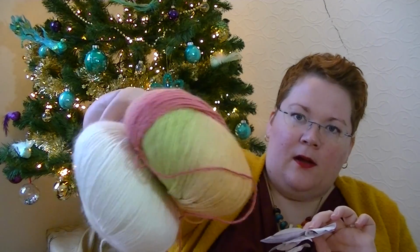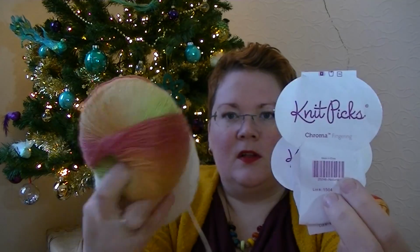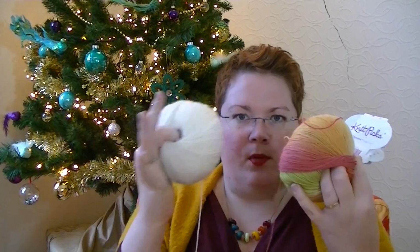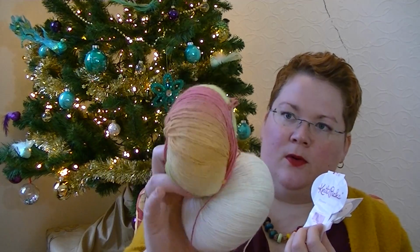I'm knitting this out of Knit Picks Chroma fingering yarn in the colorway Groovy, which is a gradient yarn which goes from, I started with blue, pink, blue, purple, pink, well, red, orange, yellow, green, and then back to yellow, orange, red, etc. And a natural colored one.